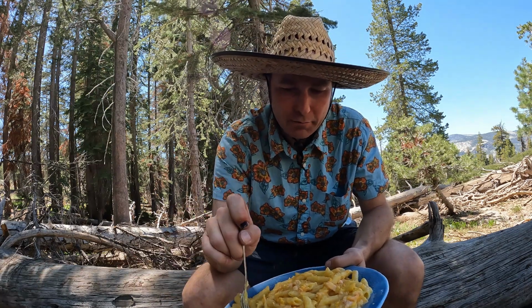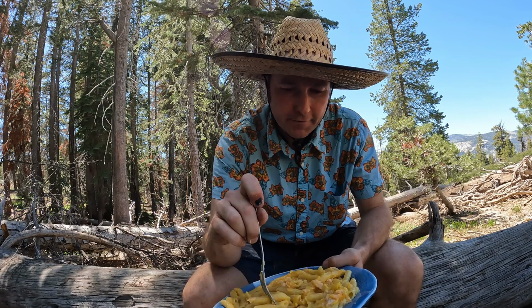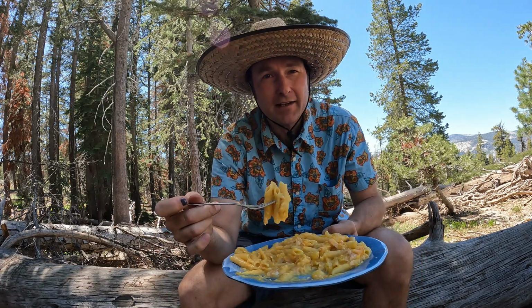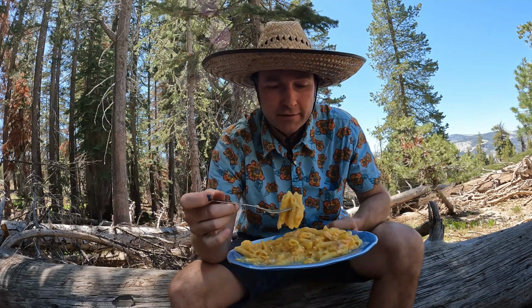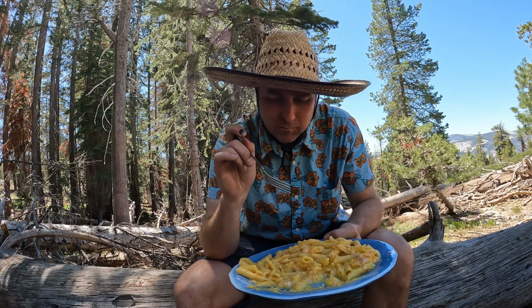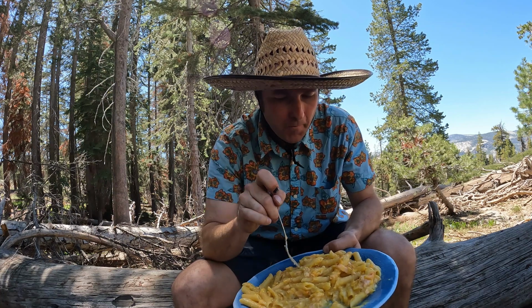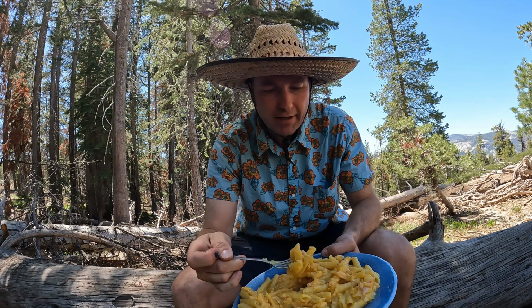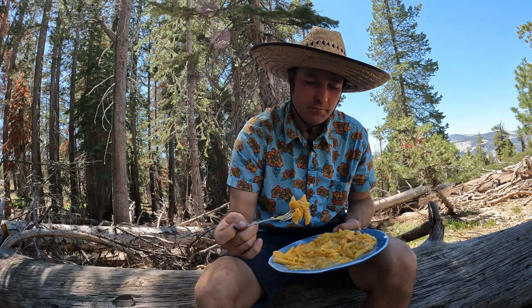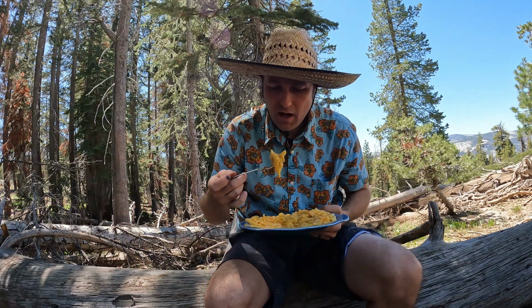I should have brought some black pepper. Black pepper will put it over the top. Even a fresh chili. I should have brought a fresh chili. My garden's starting to kick some out right now, so I'll have some fresh chilies from my garden pretty soon. I call this like a 9.2. It's up there. This is amazing.